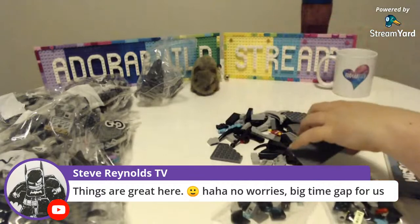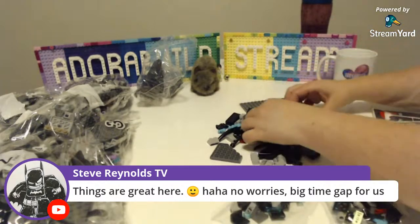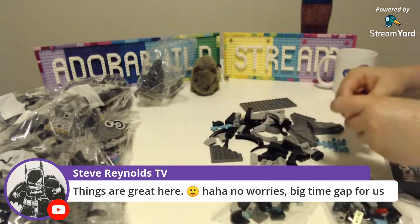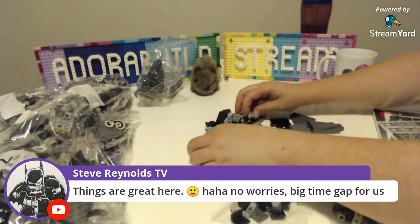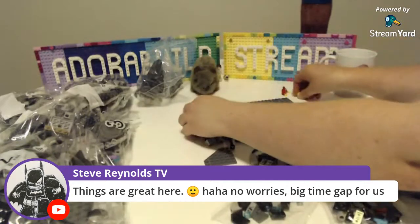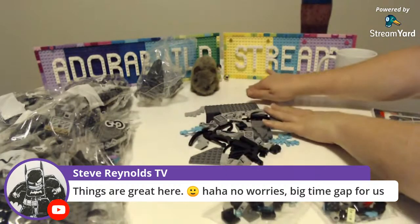Right. Oh, I've got a little teal brick separator, so that's kind of cool. And we've got a couple of pieces of what's his name in this slot? Jack. I was going to say Jack, but I thought that might be too generic, but it is a generic name. I think that's all of his bits there.